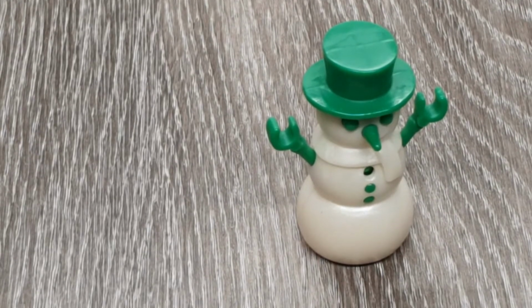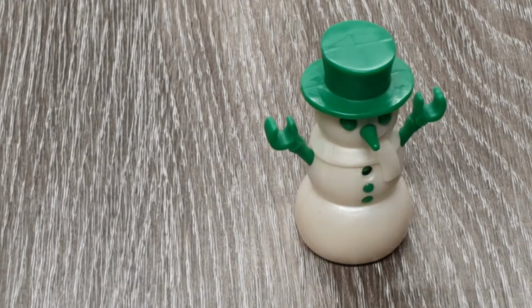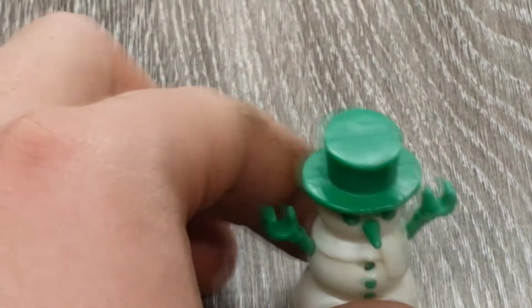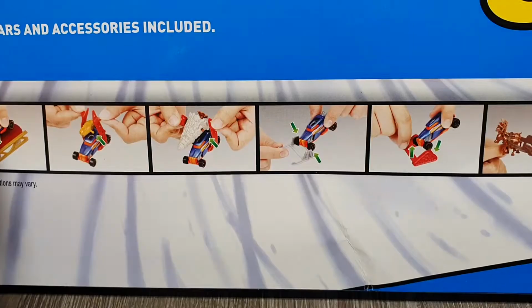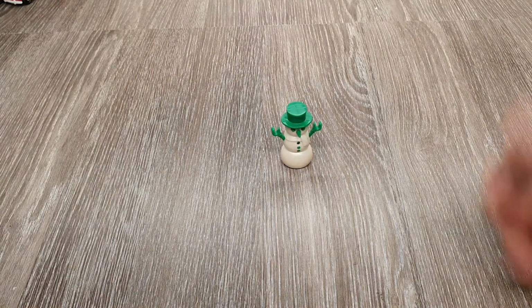Do I know what to do with it? No, not really. That's all that comes to mind with these sorts of things. As you can see, my mind is very, very, very basic. Also, upon referring to the back, there is nothing about the snowman. So we just have a snowman.